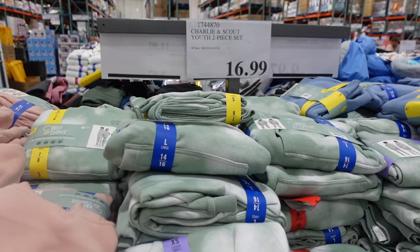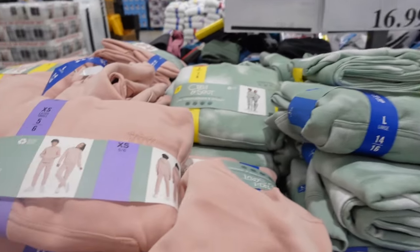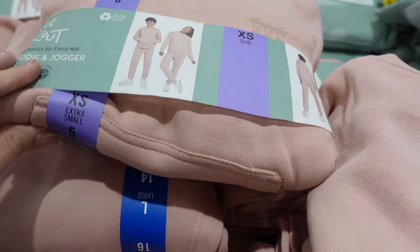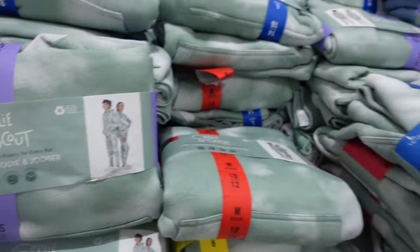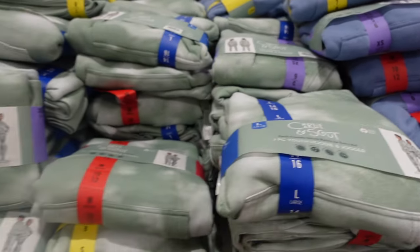I have not seen these before, these youth two-piece sets. So they're $16.99. It looks like they're gender neutral. So they have them in like a peachy kind of color. They have them in like a green, I don't know what you would call this. It's not quite tie-dye. And they also have it in blue. They're absolutely adorable. I love a good matching set.